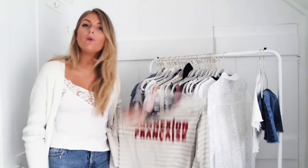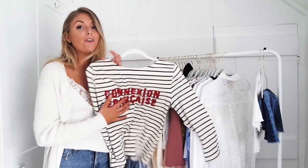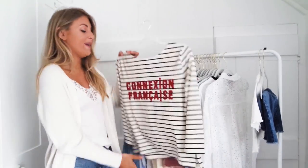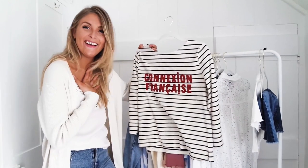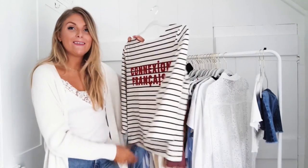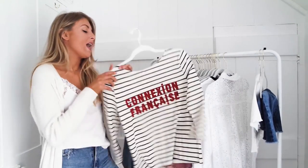It doesn't even... Oh! I'm such an idiot. It means French Connection in French. Oh my god, I'm such an idiot. But yeah, that's really cute. I really like that. So this is like three quarter length sleeves. Really cute. It's really simple. I can't believe I'm such an idiot.